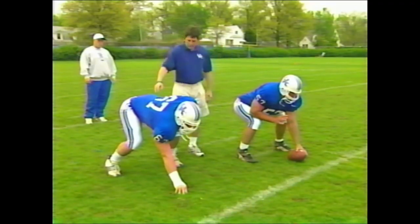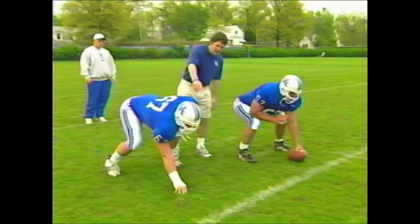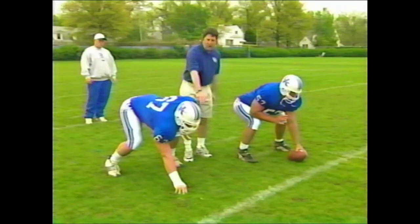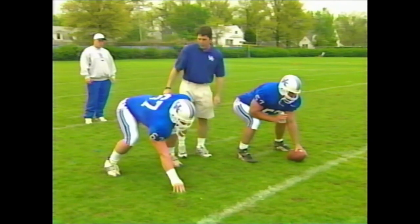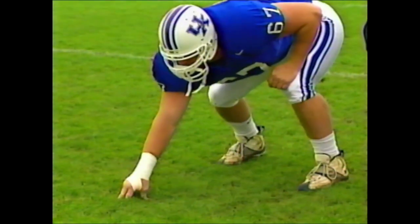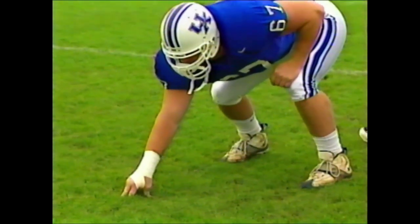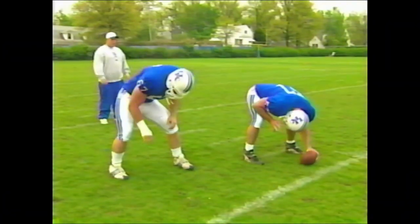Our right guard here, once again, good power angles, flat back, head up, not a lot of weight on his hand. He can move his hand. Move your hand there, Mike. See, he can move it at any point. His weight's over his feet. Now Jason's gonna snap the ball and they'll come off a lot like they would on run blocking.